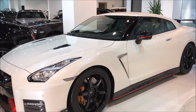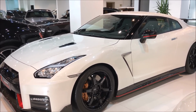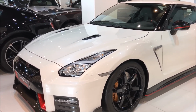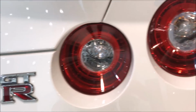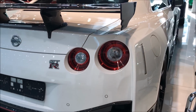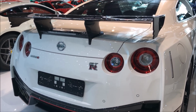The Nissan GTR Nismo's 3.8-liter twin-turbocharged dual overhead cam engine with the 6-cylinder inline makes the mighty 600 horsepower at only 6,800 rpm. It can go from 0 to 60 miles per hour in only 2.9 seconds, and top speed is limited to 191 miles per hour in the US.